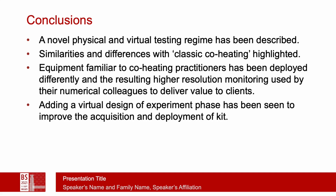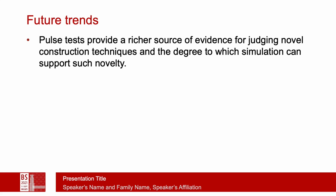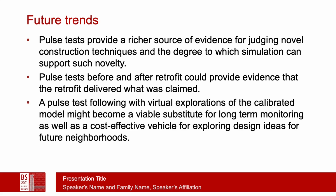We've seen it improves the acquisition and deployment of kit if we've got multiple buildings to do. And it's certainly resulted in a model that could be seen to demonstrate a good fit across a number of classic scenarios in building physics. So certainly a rich source of evidence for judging novel construction techniques, and a check on how well simulation might support such novel techniques. It's intriguing to think about it, to do a pulse test before and after a retrofit to provide evidence that the retrofit actually delivered what was claimed.